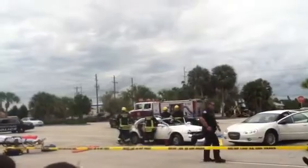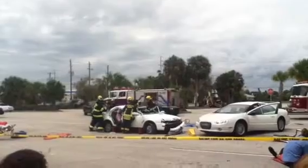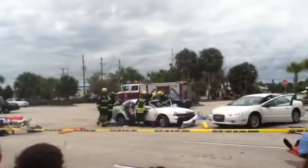Okay, it looks like they made all the cuts on the roof. So they're going to be removing that roof, probably to the rear of the car. Again, this is access to the patient to remove her from the vehicle.